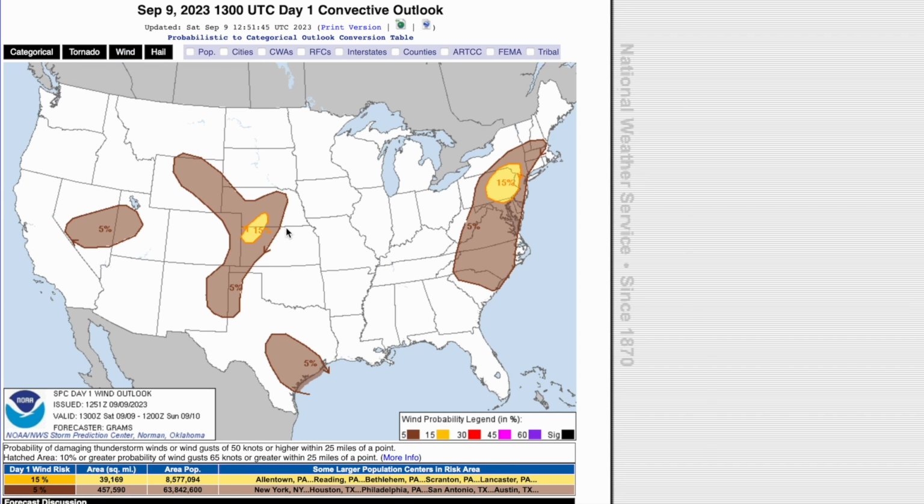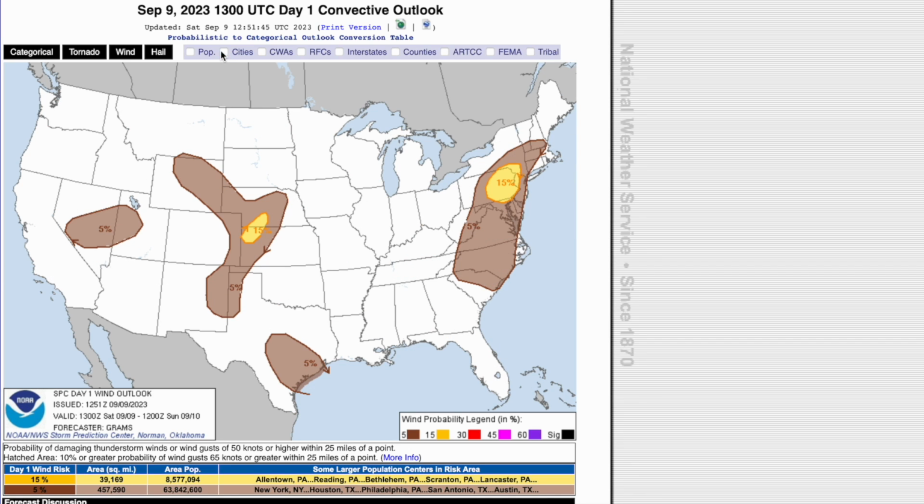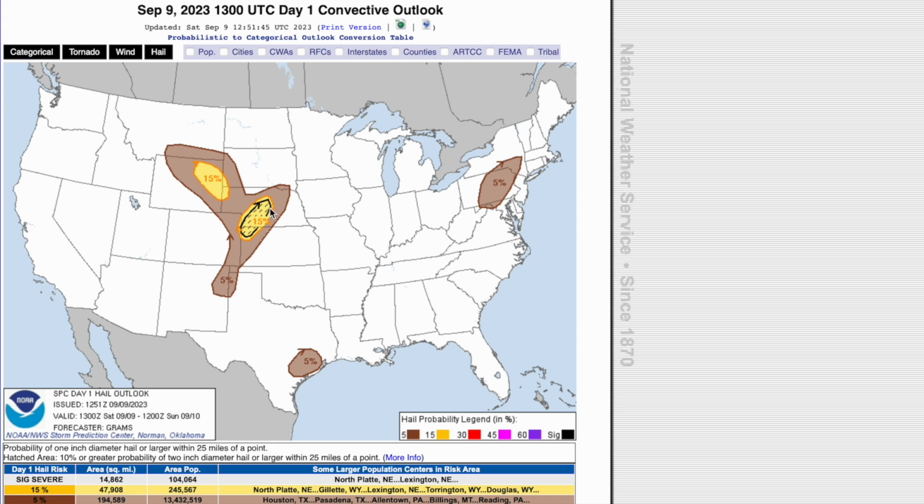Wind threat, we do have 2 15% risks of damaging winds of 60 miles an hour or higher, so watch out for that. In the brown, you have a 5% chance to see wind gusts of 60 miles an hour or higher. And these are some pretty big areas that are going to be affected by this, so definitely look out. Hail threat for today, this is actually the biggest concern.